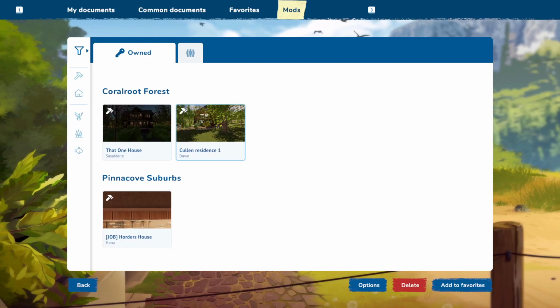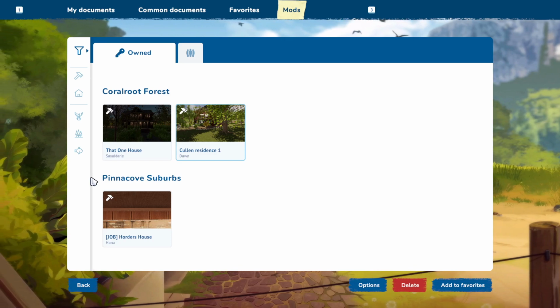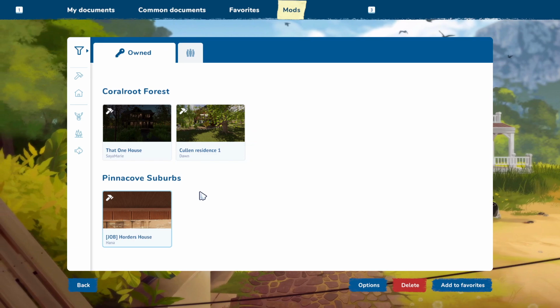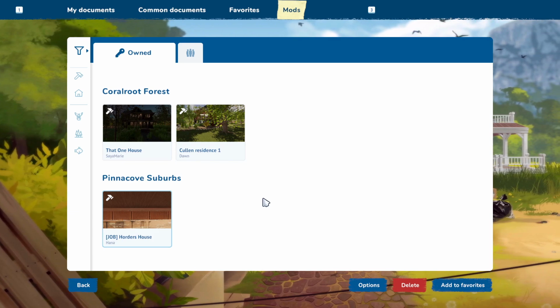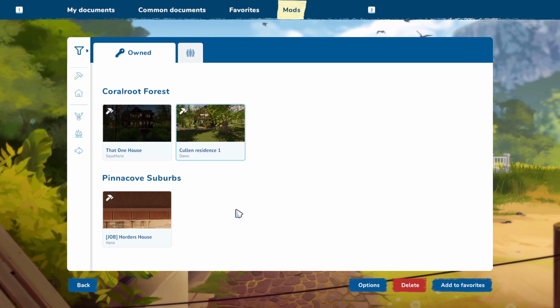Hey guys, welcome back. Today I think we're going to take a little break from the house that we're working on and go ahead and do another job. We will be getting back to that house. I'm just not sure which direction I want to go with it yet, but we will be getting back to that very soon. Again, just needed a little break.